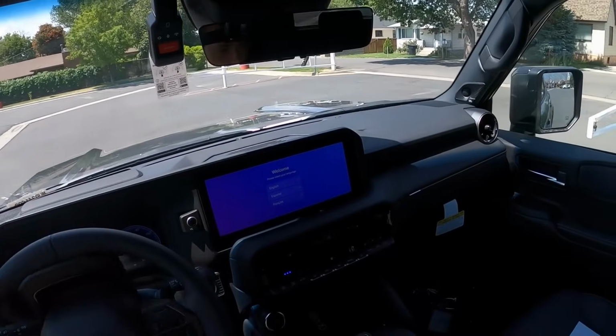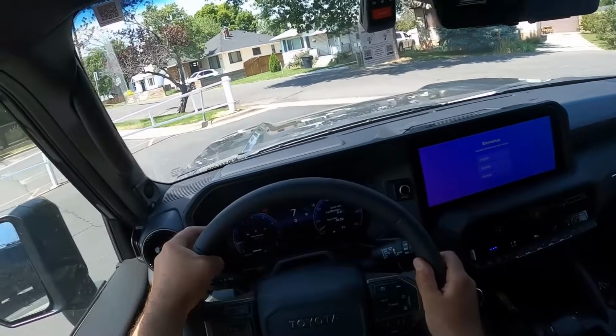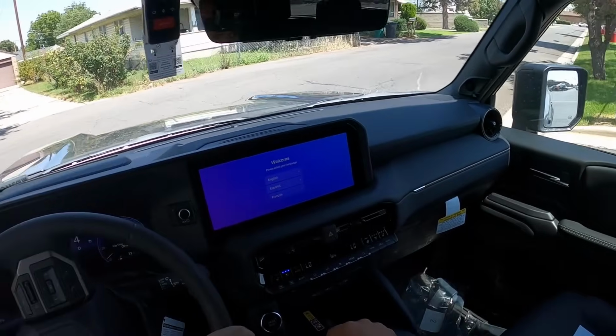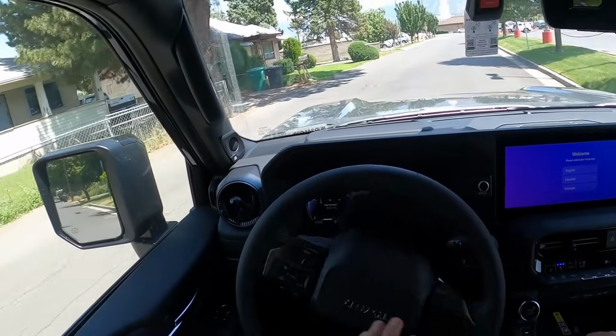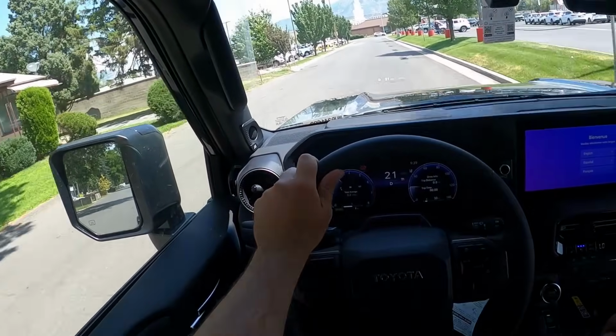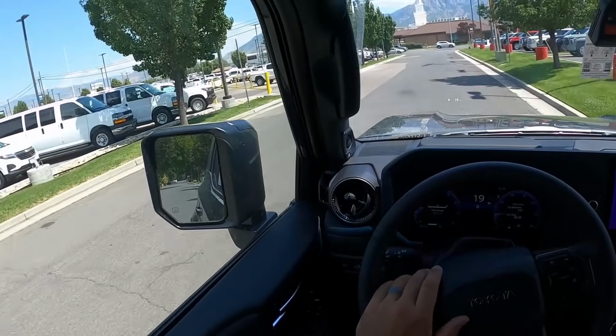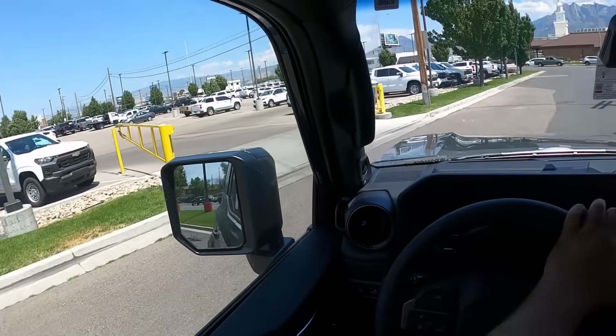What I will say is, the seat's really comfortable with the Land Cruiser, and this drives a lot less truck-like compared to the previous gen Land Cruiser. So you guys can kind of see the torque here. Really good low end torque. But yeah, it's still like a truck.